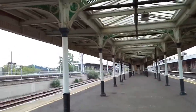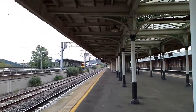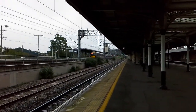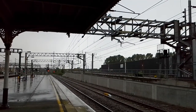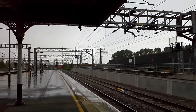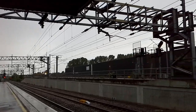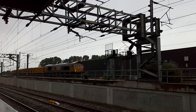And then we've got a turbo start at the top there. It's 170. Let's get a little bit closer. 170.103. And we got a GBRF 66 empty ballast train at the top there. Departed behind me. That's 66.745 for GBRF.